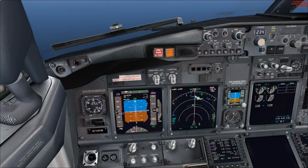So in this video I'll take you through what it would look like from the flight deck if we had an uncontrollable smoke and fire in the cabin leading to a ditching situation.